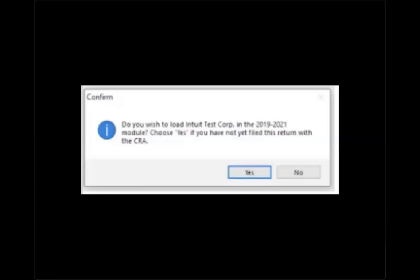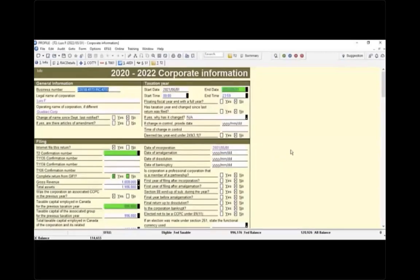Once you have chosen your file, you'll get this pop-up confirmation window. It'll ask you, do you wish to load? And then it'll say the corp name and the module. So it'll probably be 2020, 2022, for example. So you just choose yes, and then it'll open the return in the correct module, and the CRA e-file error 1005 will be gone. For those of you who do not have an e-filer ID and password, you will be able to use the web access code.